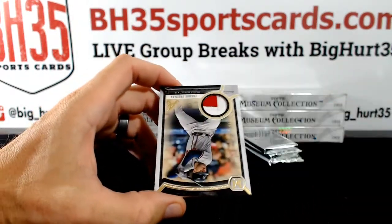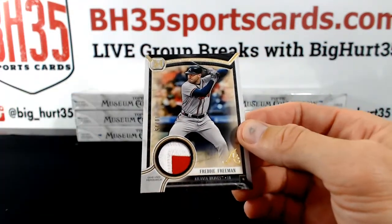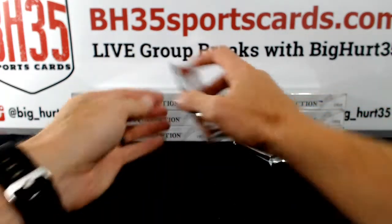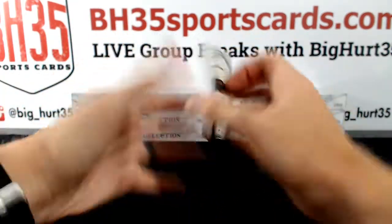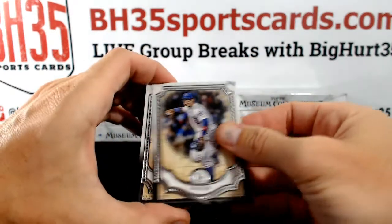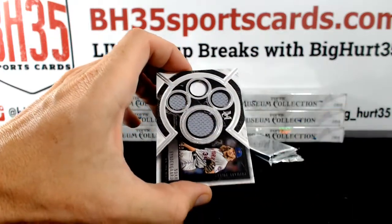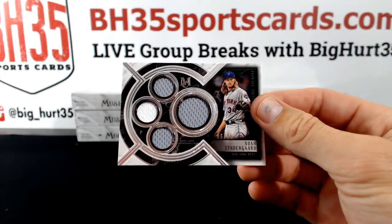Derek Jeter and Freddie Freeman to 25. Patch. And patches everywhere. Noah Syndergaard to 99 for the Mets. Quad jersey.